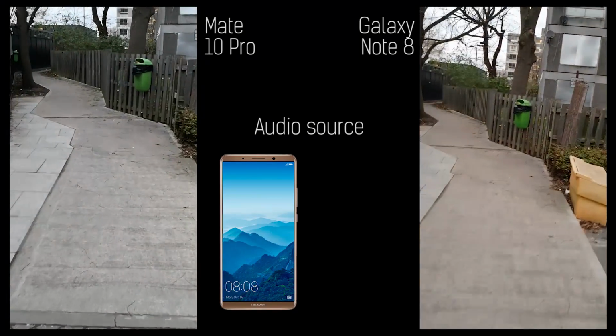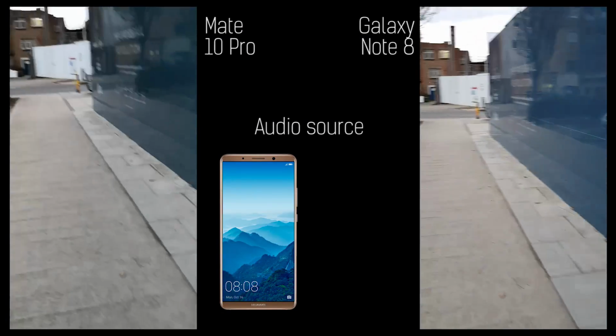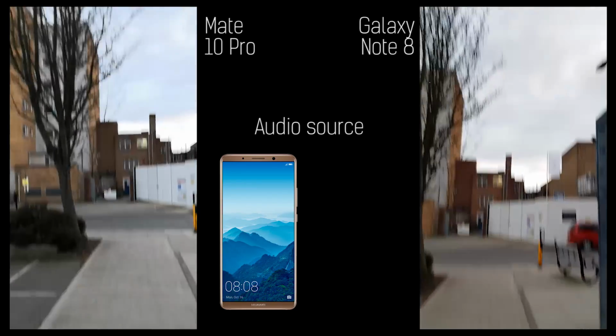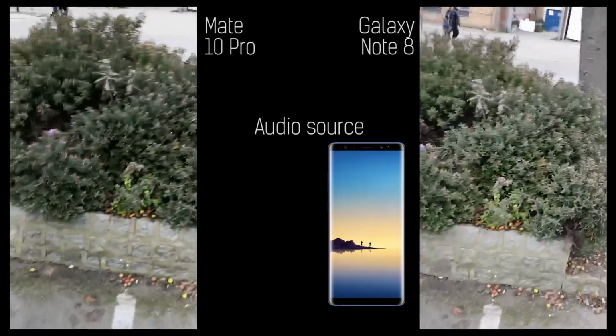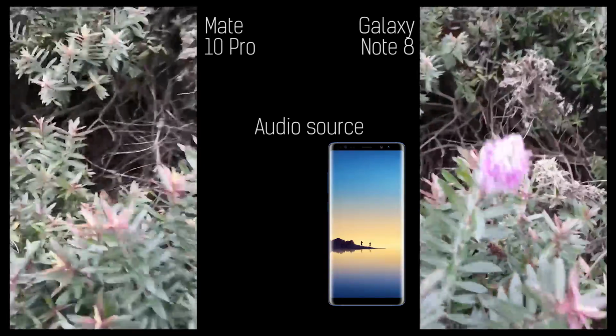Both of these phones are dual camera smartphones, but how do they compare against one another? I'm walking around, I'm turning around, which should give you an idea how the optical image stabilization fares across both. Outdoors, a little bit overcast, not too bright, which is actually quite good for a smartphone camera. There is still a great amount of sunlight here in order to get some decent detail.